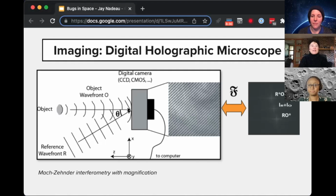So we have a variety of space-worthy instruments for imaging. This is a microscope that we're developing to fly in the International Space Station in a couple of years. It's a digital holographic microscope, which is an interferometer. Actually, it's an interferometric microscope. It takes the pattern of interference between a light wave that refracts around an object and a reference wave and creates an interference pattern, which gives you an image. Next, please.